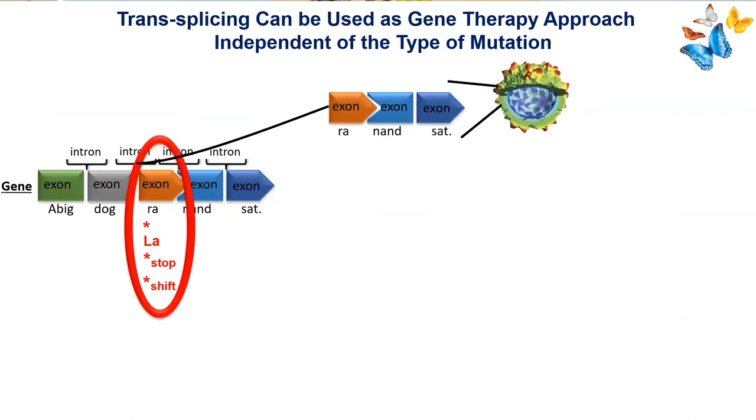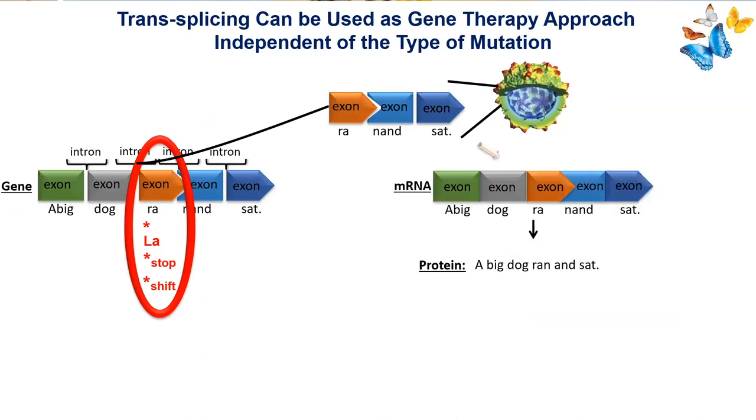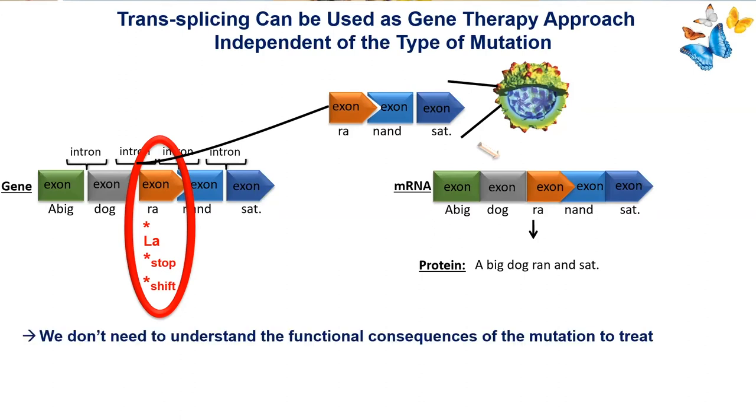So when you look at the transplicing or the splicing correction, what we would do is basically we would use the viral vector and replace an entire piece of the RNA or the DNA. And in that case, basically you could get, no matter what mutation you have, a fully functional protein made, because you are replacing everything that is affected. And therefore, this is a strategy that could help a lot of patients at the same time, provided that they have the mutation in the same area of the protein.